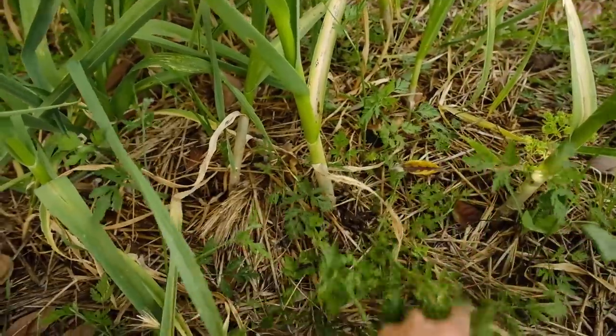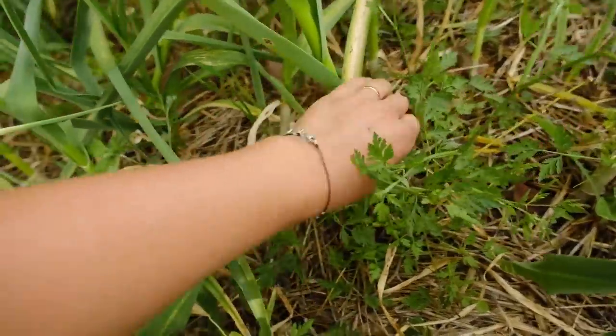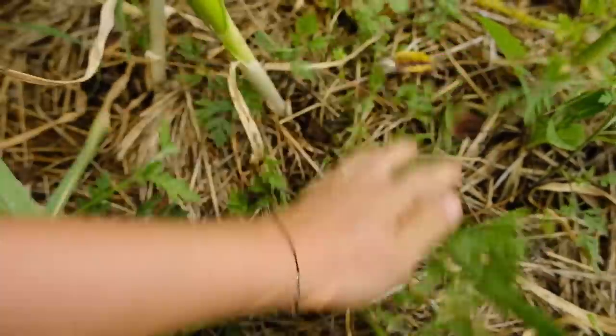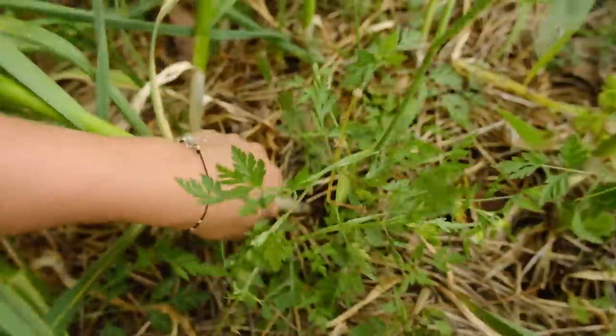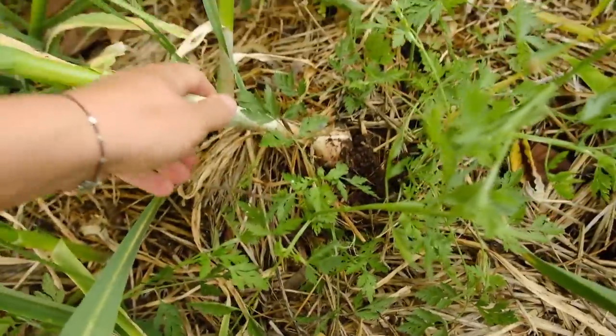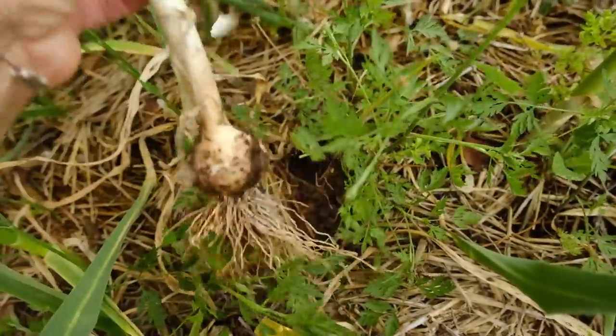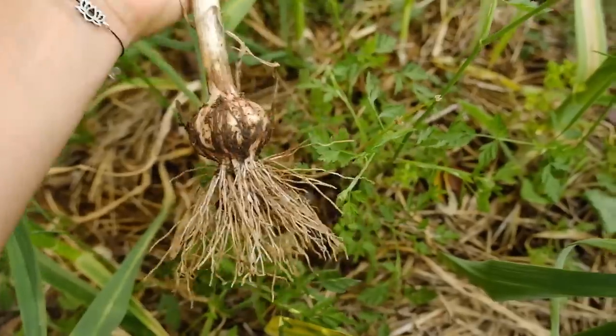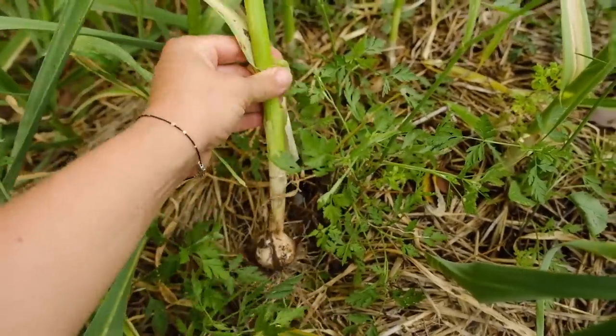I'm also just grabbing some spring garlic to pop into a bit of a refried beans type dish, since I opened that packet of kidney beans this morning. I probably need to stop pulling up this garlic if I want to actually have a crop to dry. But it's just so nice like this, I just can't resist it.